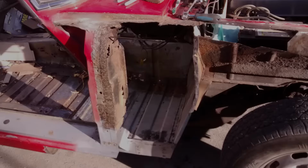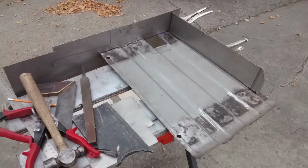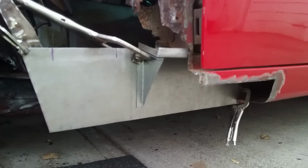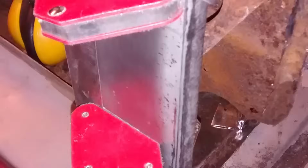What I thought would take a couple months turned into a year of fixing rust that would make the Titanic jealous. I learned how to cut, shape, and weld steel in order to fix pieces like the floor, the inner rockers, outer rockers, door pillars, cowl. I really was building two-thirds of this car from scratch.